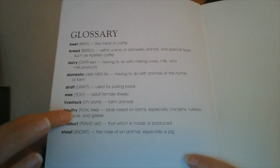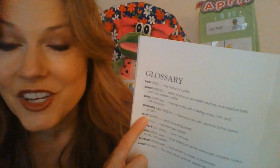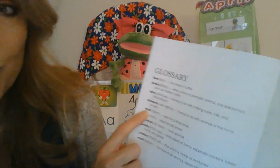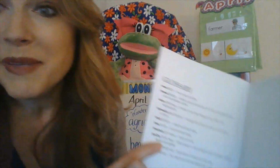I love the farm. And if you have any questions, we go to the back of the book and we locate a word and we find out what it means. Did you just learn a new word? How about draft? Remember the draft horses? Well, they're used for pulling big loads. So draft means to use for pulling big loads.